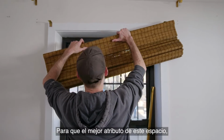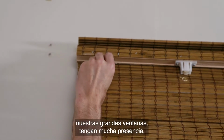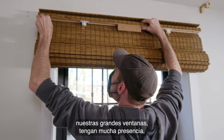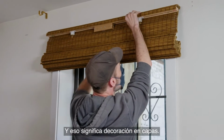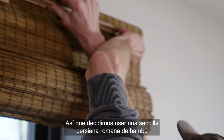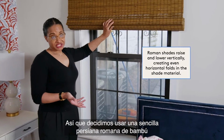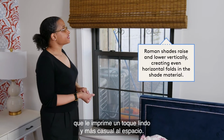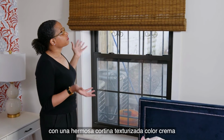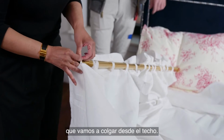In order to give the best feature in this space, our large windows, a lot of presence, we decided to fully dress them, and that means layered window treatments. So we decided to use a simple bamboo woven Roman shade, which adds a nice, more casual touch to the space. And we're gonna pair that with a beautiful textured cream curtain, which we're gonna hang all the way to the ceiling.